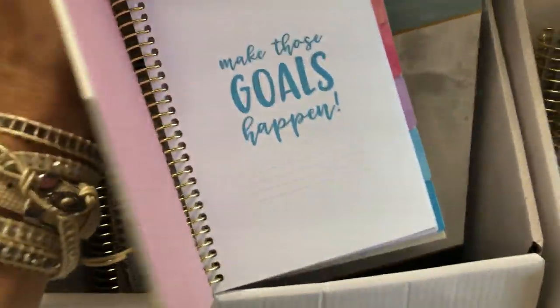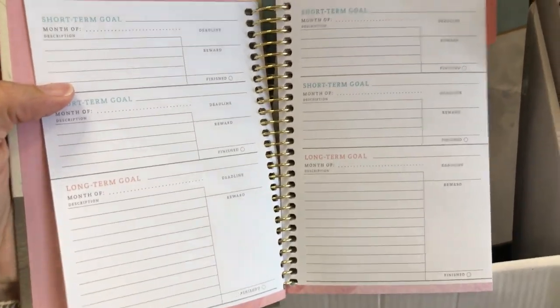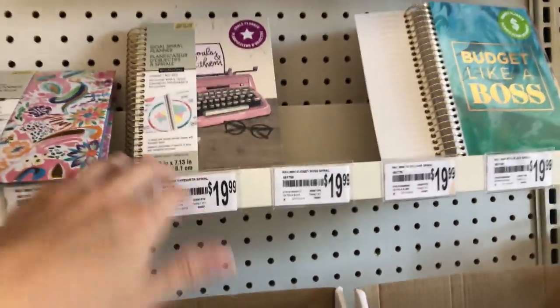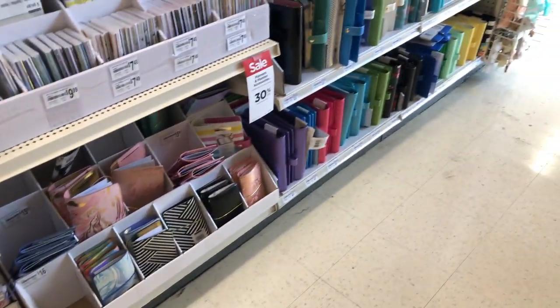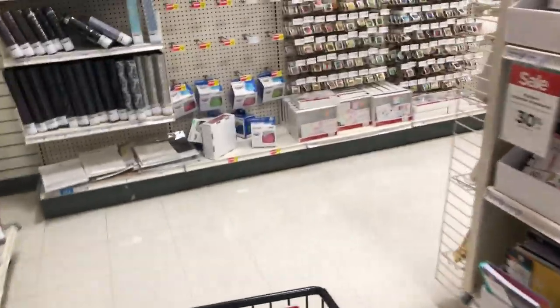I can't even do this with one hand, but that's what that looks like. That's really cool. But it's $19.99. I think that's a little pricey. Even though it's 30% off, it'll be like 14 bucks, but I don't know. And they have all of those, which are gorgeous. Look at all those A5s. I don't know. I'm gonna keep it simple today, and I think I'm just gonna get these. Of course I say that, and I'm gonna go look at stickers.